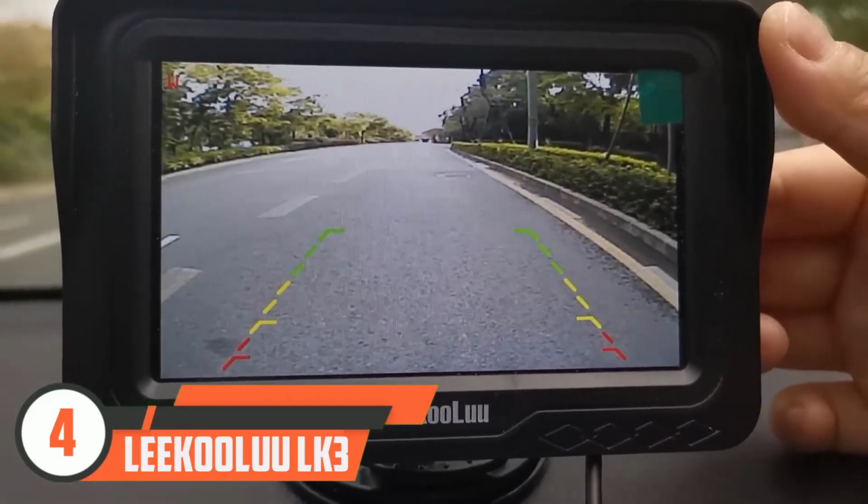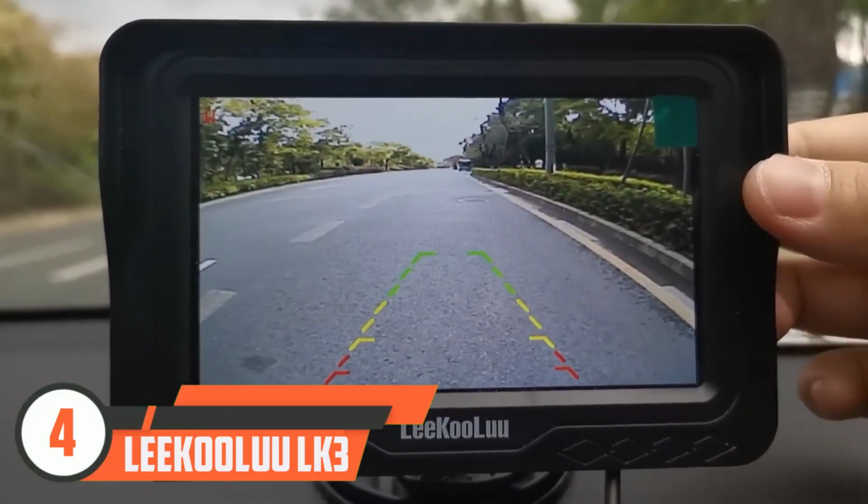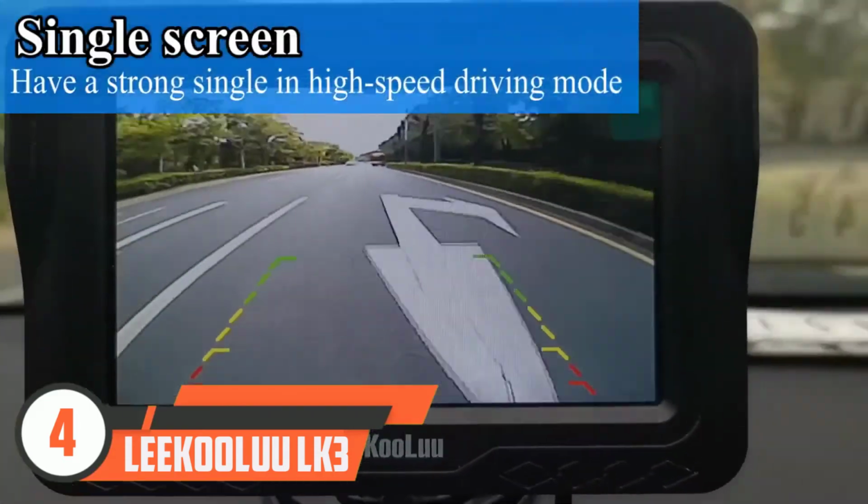The LCD screen is generous at a size of over 4 inches with a 1080p resolution. Plus, IP69 waterproofing means extra durability for the long run.